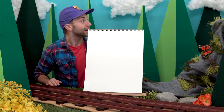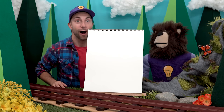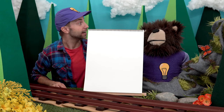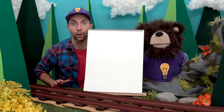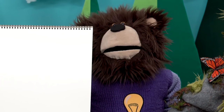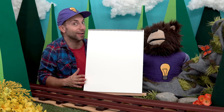Mayta, are you up from your nap yet? Where are you? It's Mayta. Hey Mayta, today we are going to learn about colors. And that is why I brought my pad of paper on my easel.